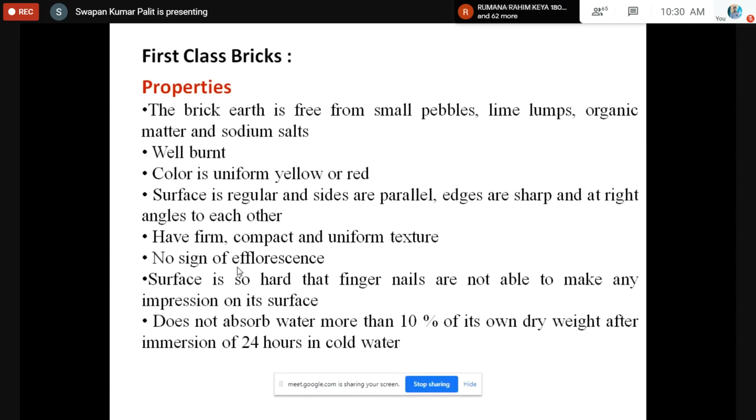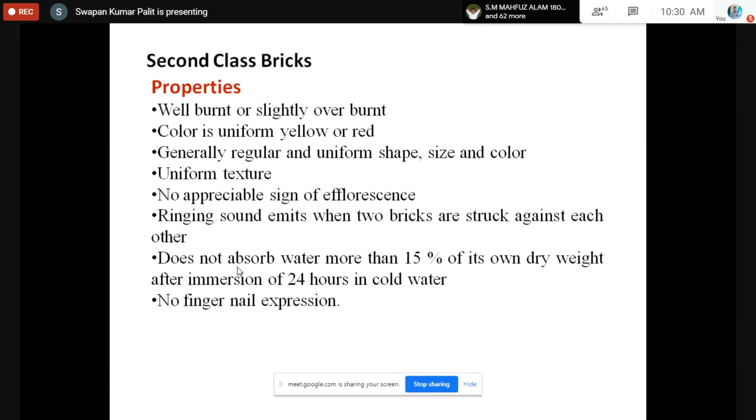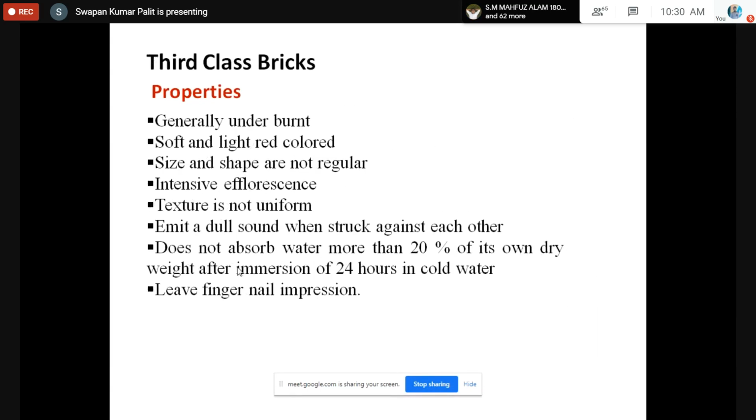The properties you can see from Aziz's book. Second class brick properties, third class brick, generally underburnt. So these are the properties you have to know, because you are a civil engineer. Always you have to work with bricks, cement, rod. So this should be clear to you.